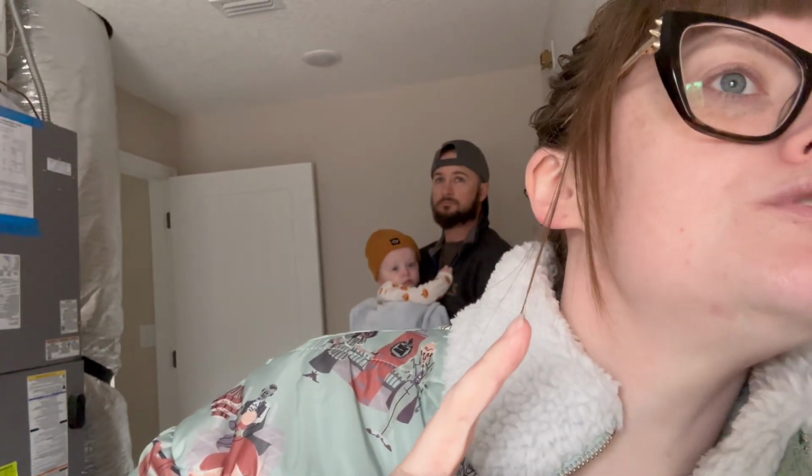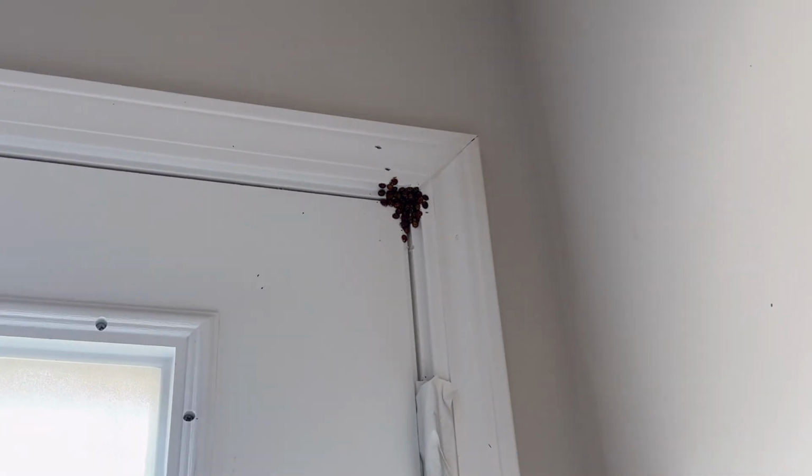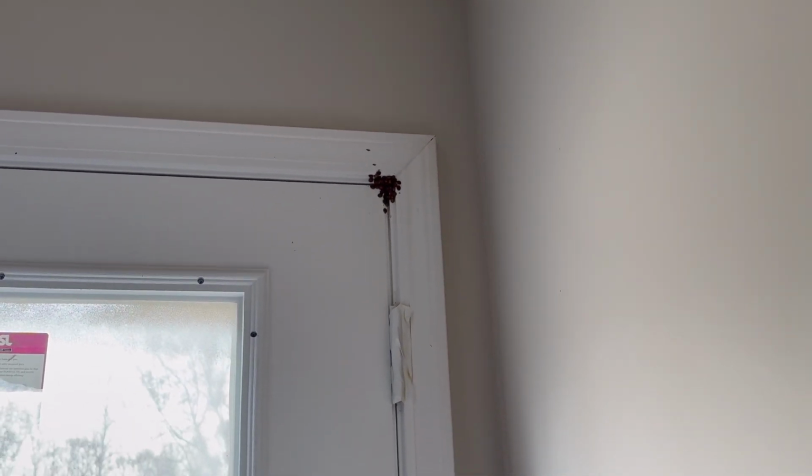Nothing different in our pantry. I'm gonna give you guys a whole house tour later, so I can show you our ladybug situation, which is still here. But there's a huge gap in the door. The door needs a seal around it or something. That's a nice little colony of ladybugs. Every time we come, they're somewhere different over here on the door. So that's cool.